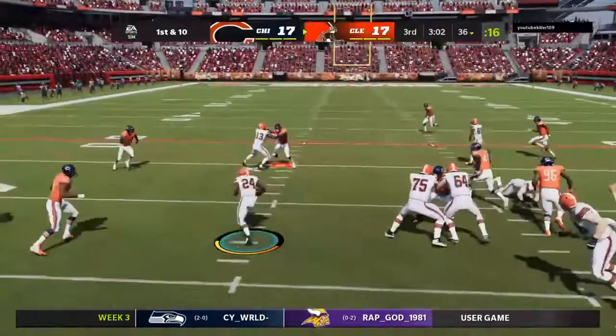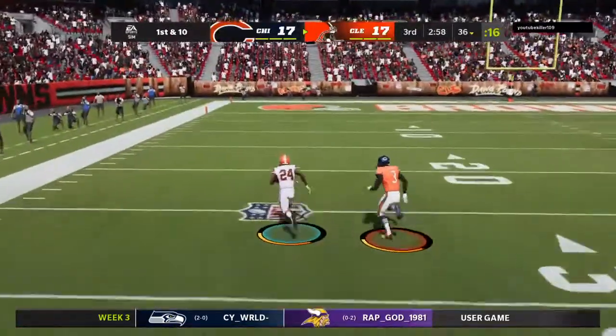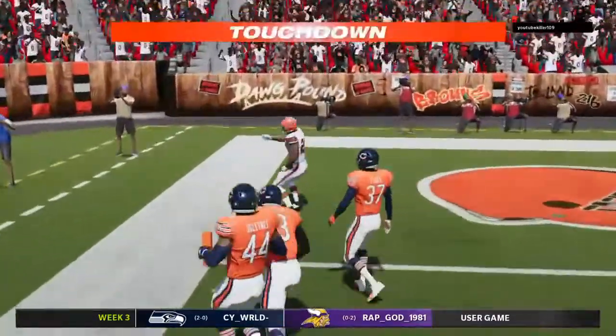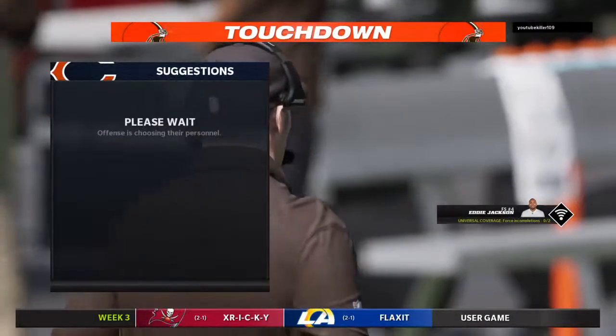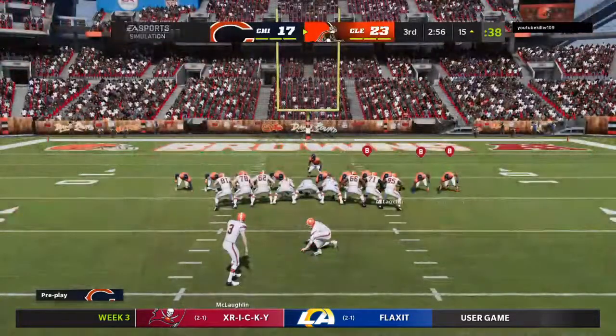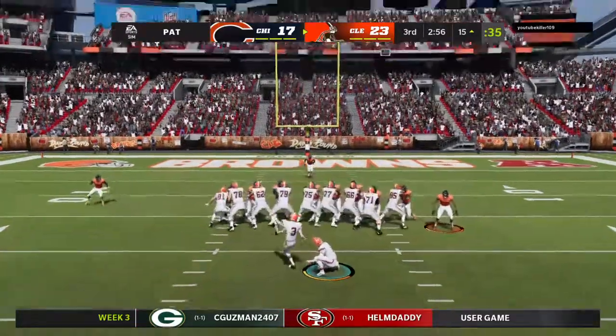On 1st down, they'll run with Chubb. Oh, he's got some breathing room. And he'll take it into the end zone for a Browns touchdown. Nick Chubb, his 5th touchdown now on the year. And the Browns have moved out in front.